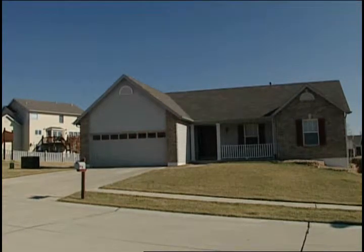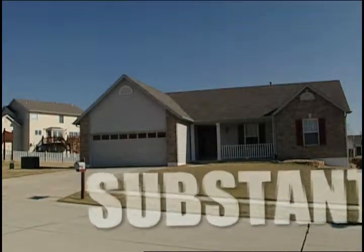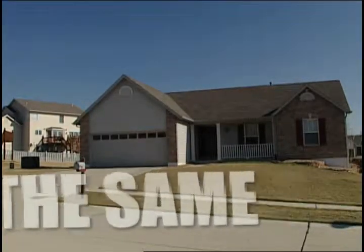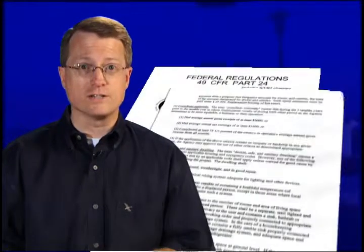But there's something else that must be considered. Besides functional equivalence, the replacement home must be substantially the same in a variety of aspects. No 2 homes are the same because a home is more than just a house. To determine what is substantially the same, you must consider several points spelled out in federal regulations.